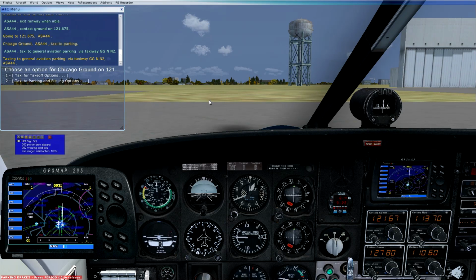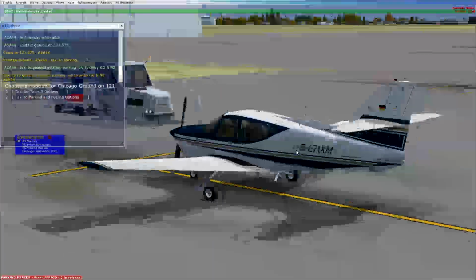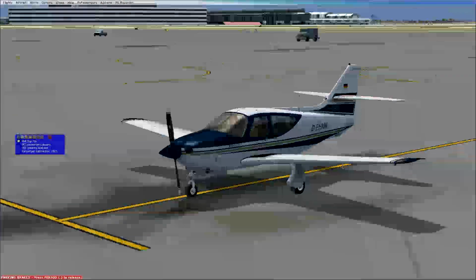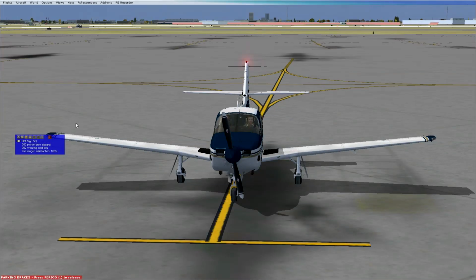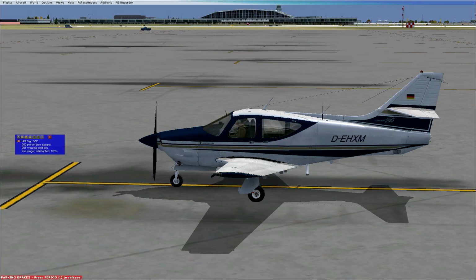Right. Whoops, that's not what I meant. Boarding. Oh, hello, truck. I didn't see you there. We need a bus for the passengers. Bus? Bus? Oh, is that him? Hope that's him, but in the meantime, you guys can get out.